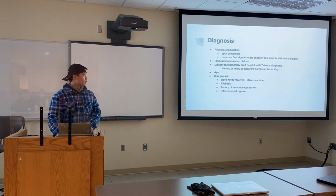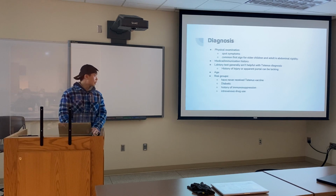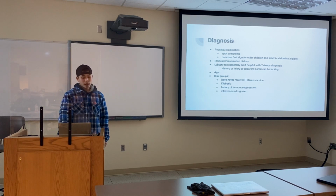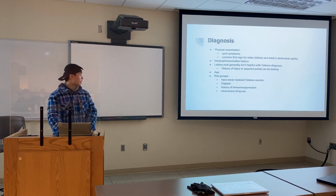Laboratory tests generally aren't helpful with tetanus diagnosis because the incubation period can go up to 21 days, which means that the wound will be healed by then, and they can't do a wound culture at the end of the incubation period because there's no wound. A history of injury or an apparent portal of entry can be lacking. Age is another crucial factor for diagnosis, because people over the age of 65 often have high fatality rates.